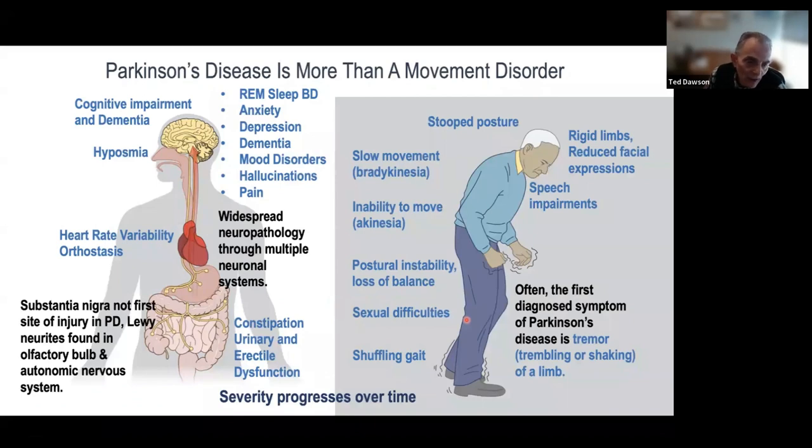And this is illustrated in this slide here. I think what brings patients to a neurologist is the slowness in movement, the inability to move, the problems with balance, and the tremor and the shuffling gait. But patients with Parkinson's disease also have a number of other problems, such as REM sleep disorder. And REM sleep disorder is a disorder in which, when you are in REM sleep, instead of not moving, you actually move. And it's become a feature of the illness that may provide some insight into the early causes of Parkinson's disease.